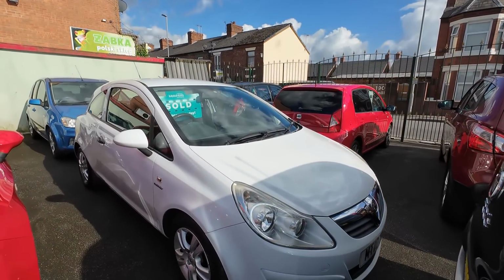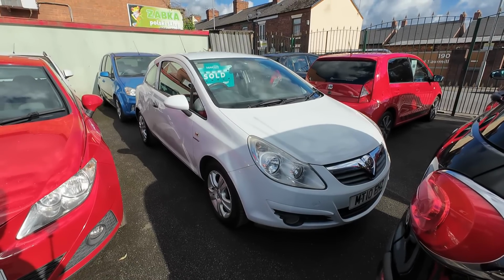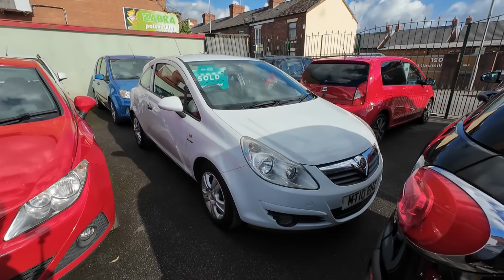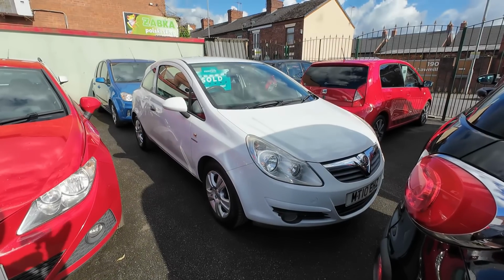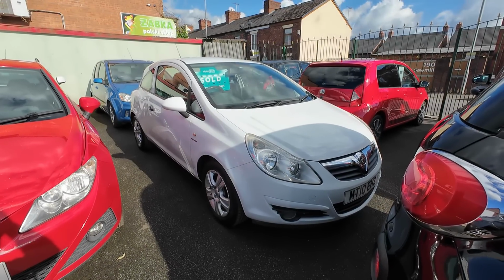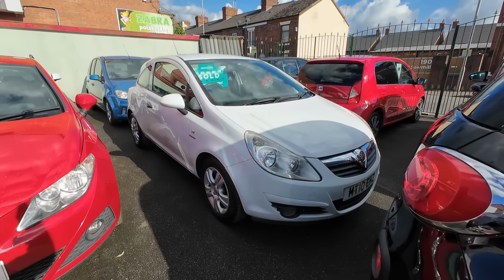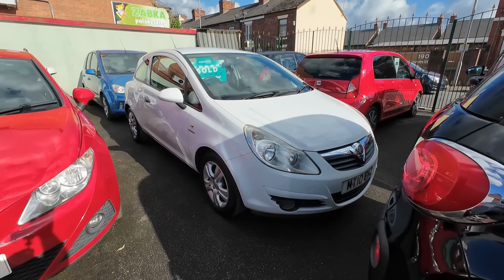Also, car sold this week is the Vauxhall Corsa. White Corsa we've had from a customer who bought the Kia Picanto, low mileage Picanto. This was his swapper. Now I was actually looking to trade this on. I wasn't going to put this on resale. It was believed possibly that it might be suffering with a coolant issue. Now anyway, we managed to resolve the issue.